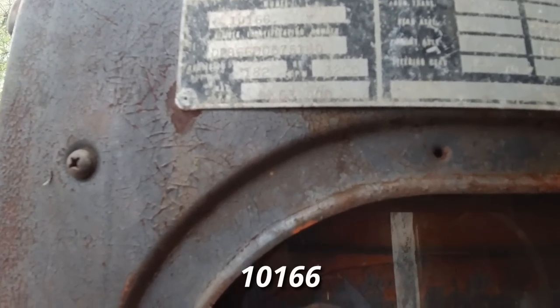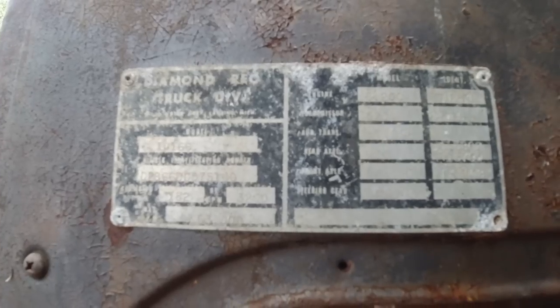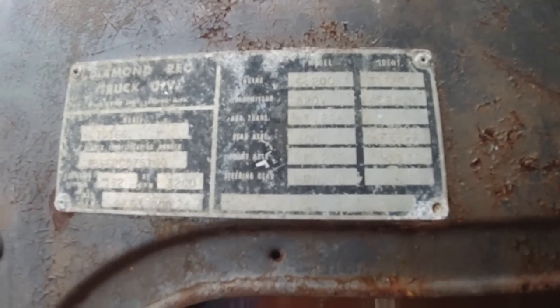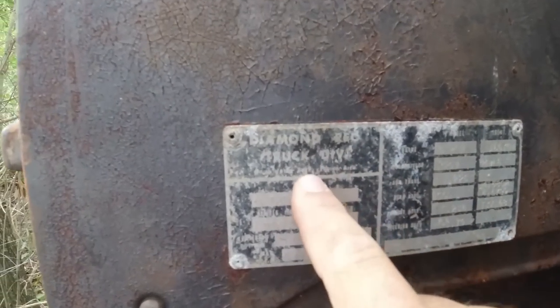Oh, Lord. Let's see. A model 10166. There's the serial number, something 182, probably 182 horsepower at 3,200 RPMs, 53-900 here, and then some engine 6F235 for the back axle, or front axle. Anyway, okay, that's the history on some of this, the Diamond Rio Truck Company.